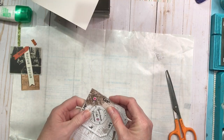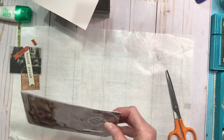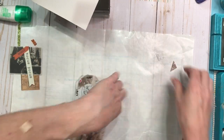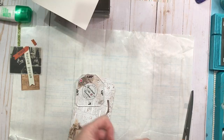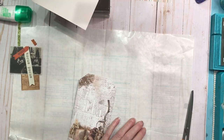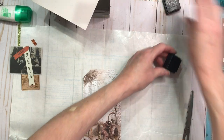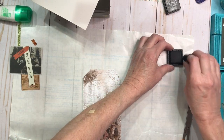I'm really going to like this one, I think. I just wanted to play with something different, not just layering, but an actual collage. And if it has witches in it, you know, I'm going to play with it. So let me hang that back up so I don't lose it. Get out my black soot.